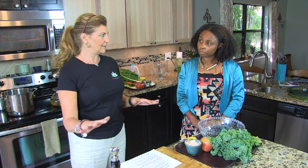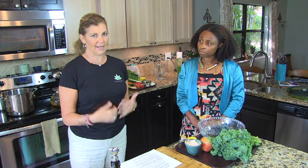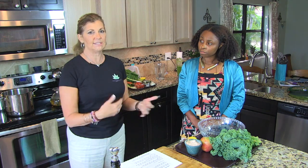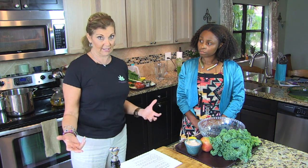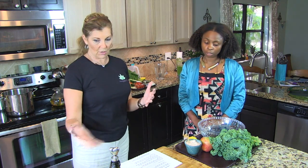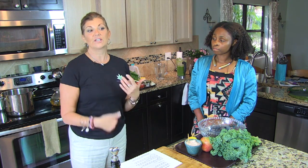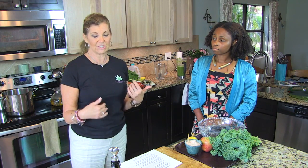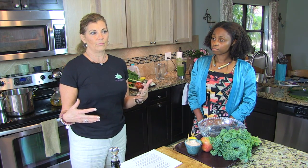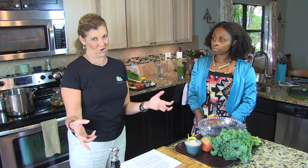When you're eating plant-based, you're making your blood alkaline. And alkaline blood, disease can't live in alkaline blood. It thrives in acidic blood. So with a cleanse like this, we're changing the pH of our blood so that we're not just flushing out our digestive system, but now what we're doing with changing the pH is we're putting a halt on any disease that's trying to take a stronghold.